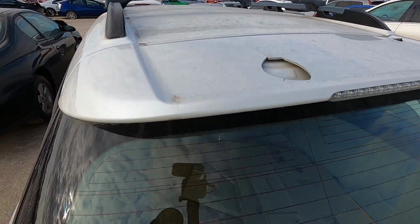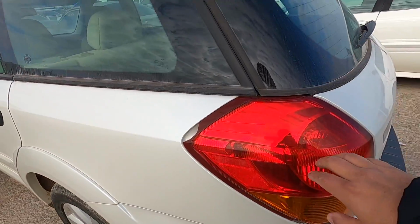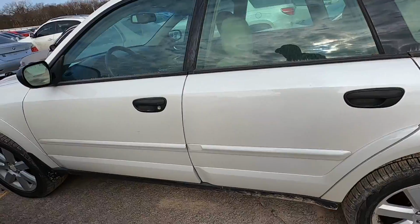That's a hell of a hailstone right there. You can see it got it right there. It got it right there as well. So she's gonna have some hail damage around the sides as well. This tail light took a little hail damage too and broke out the corner section right there. Aside from that though, the tires are looking good on it.